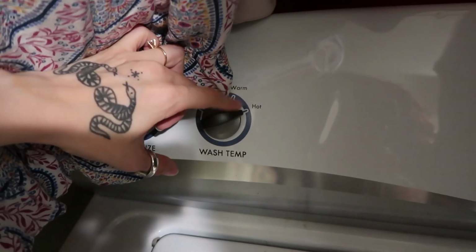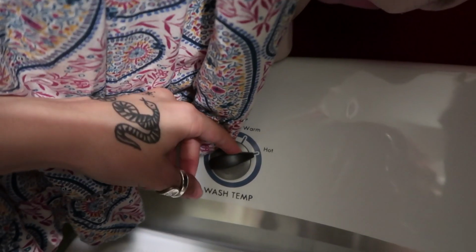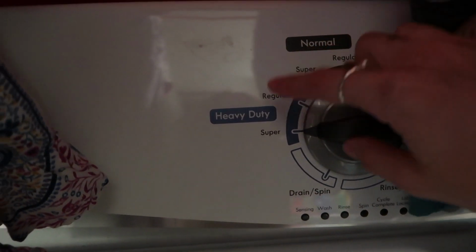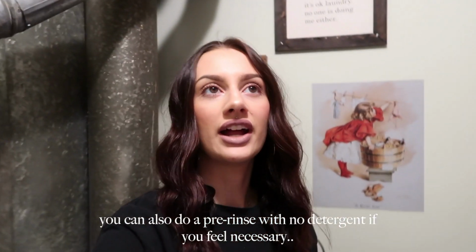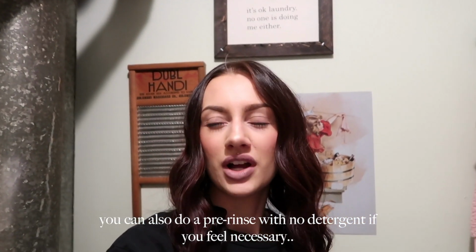What I do for my diapers, I want to have it on the hottest temperature to get rid of all the bacteria and grossness. So I always use hot. And I always make the load size large. And then I always do the heavy duty cycle, and I always have it on the super heavy duty. Depending on your washing machine, like this one is a pretty basic one, but there's some washers and dryers that have a sanitized cycle. You can wash them twice, but I only wash them once. I've never noticed that I needed to wash them any more than that.